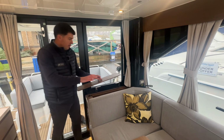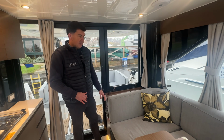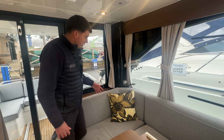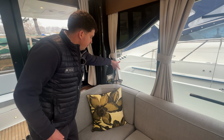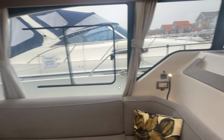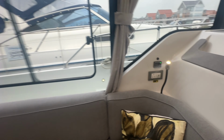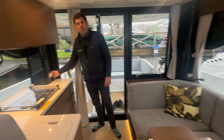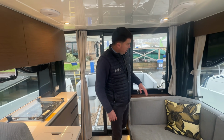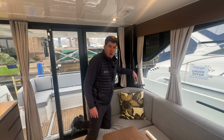So when you do want to see it, you can see it from the saloon. But as I say, when it's not in use, you can pop it down and tuck it out of the way. Throughout the boat, you've fitted with plug sockets. It's the 3-pin UK sockets. There's one this end of the saloon, and there's also one the far end beneath the heating control. And also over in the galley, there's a double plug socket. And also throughout the cabins as well, there's plug sockets. And also included in the 3-pin, you've also got little USB sockets as well.